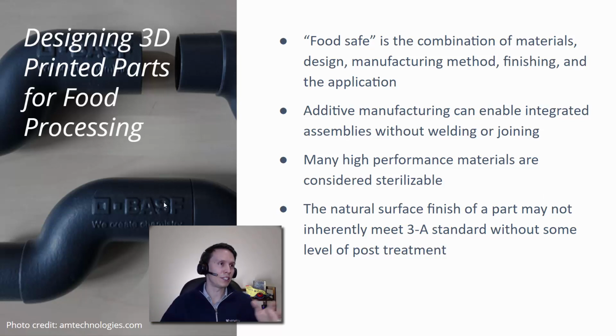For example, here, this is actually a TPU built with HP Multi Jet Fusion, which is that powder bed platform. So these parts, you could squeeze them and they'd be rubbery. This actually has a post finish to it. BASF is the material manufacturer for the raw material there, but this has actually had a chemical vapor smoothing on its finish.